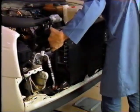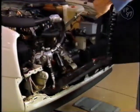Next, it's a relatively simple matter to drain the coolant from the radiator, disconnect the hoses, and remove the retainers so that the radiator can be lifted out to gain complete access to the engine compartment.